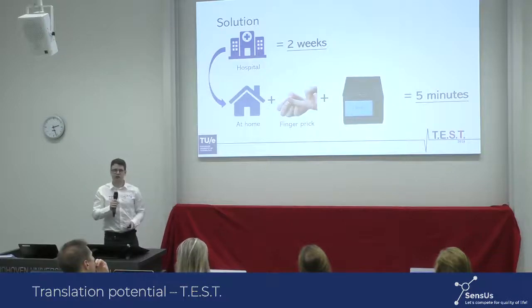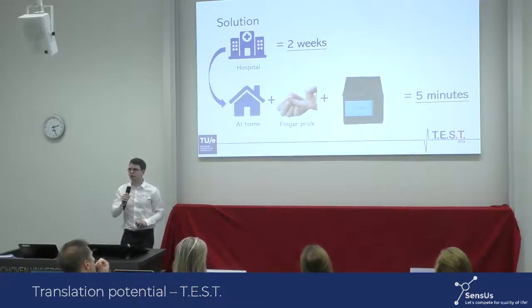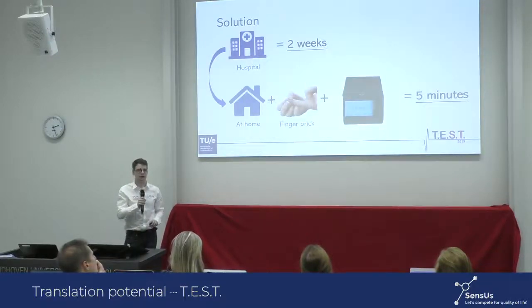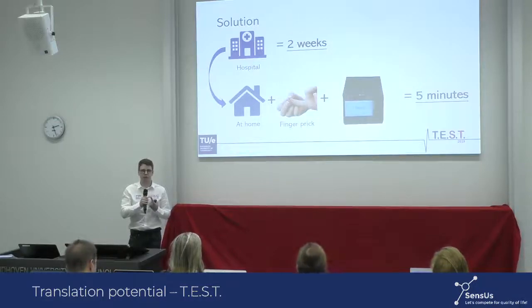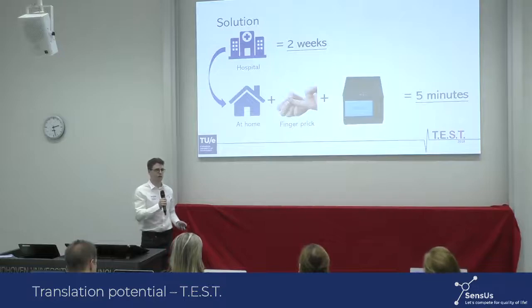This is where Team T.E.S.T comes in with their solution. We developed a new biochemical assay that enables the measurement of adalimumab in under 5 minutes. On top of this, we do not require any laboratory skills for the measurement, which means that anyone can perform it. All that it takes is a finger prick blood sample, which makes this the perfect tool for therapeutic drug monitoring in the hospital, at the GP, or at home.